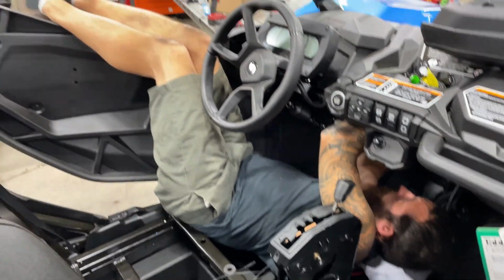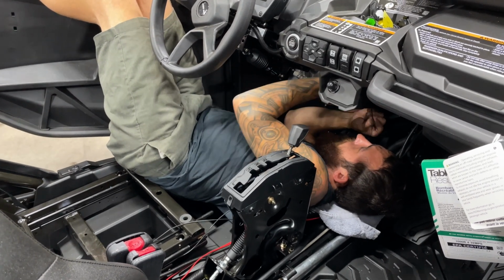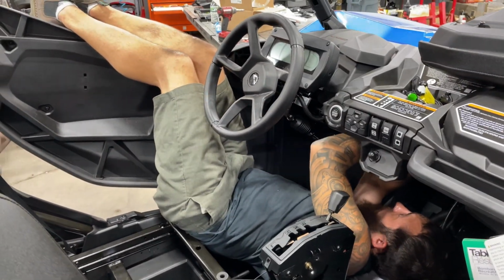How's it going in there, Ryan? That's going real good. I gotta say, you look awfully cozy in there. Besides all the metal brackets having me in the back, it's real comfy. Is this a DOT kit you're putting in? Yeah. Making her street legal. Making her street legal, man.